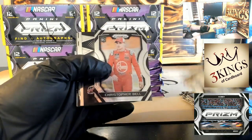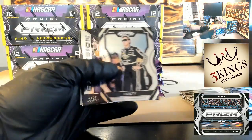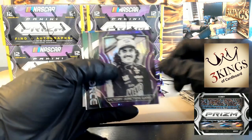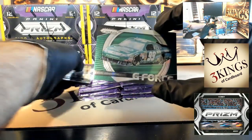In our pajamas. Christopher Bell rookie. Purple Flash, Junction Gang, Kyle Petty. Green, G-Force, Carl Edwards. Number 2/149.